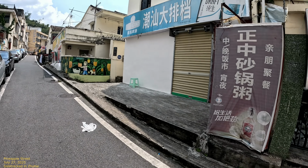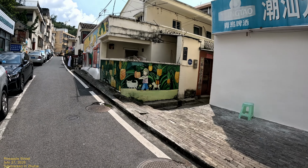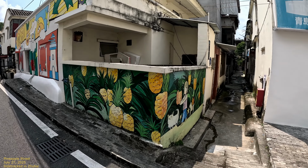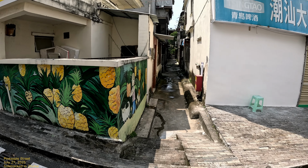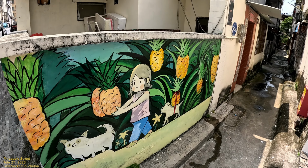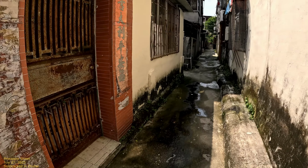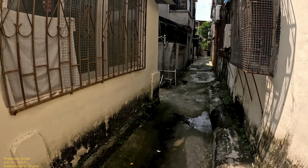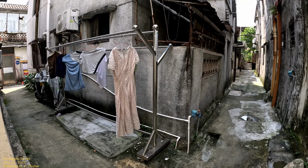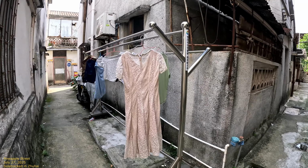Let me see. Here's some more pineapple stuff right here. So it feels like in the future they might have all kinds of interesting stuff. Let me just walk down one of these real quick. I just wanted to see the potential of this. Is there a chance that this whole area could become like a little village with coffee shops and things like that? It's possible. I don't see it right here though.